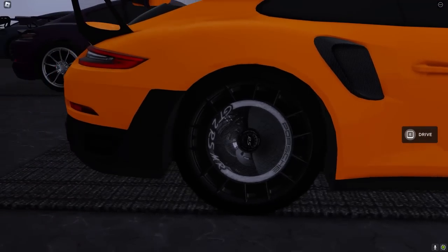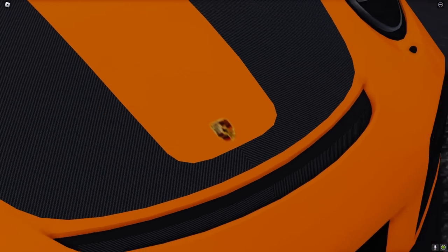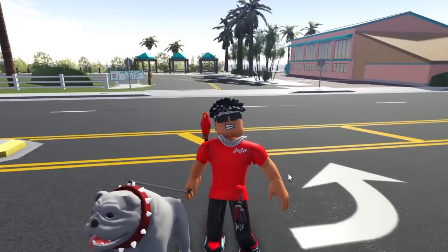So pretty much, I had different rims, and that's really about it, and a little decal on the side. There's not really a big difference, but it's still nice. It's really nice. It's better than normal.